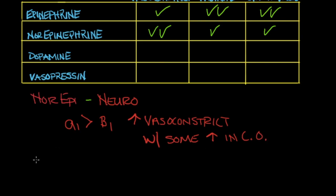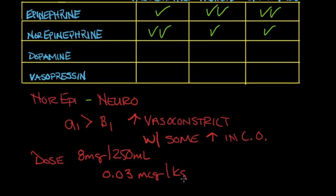Now the dose for this, we're going to start out with 8 milligrams. We're going to add that to 250 milliliters of normal saline. And we're going to have a starting dose of 0.03 micrograms per kilogram per minute.